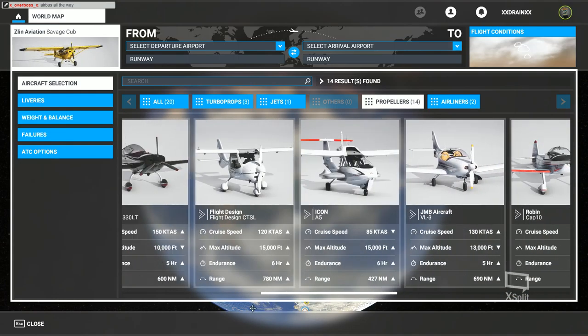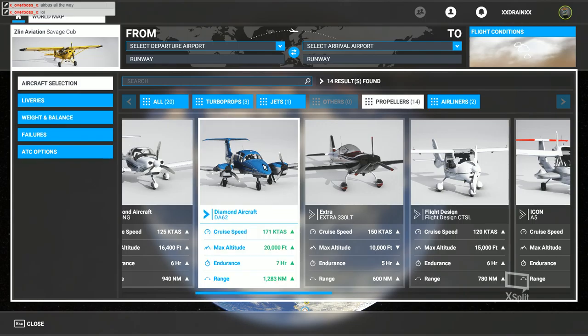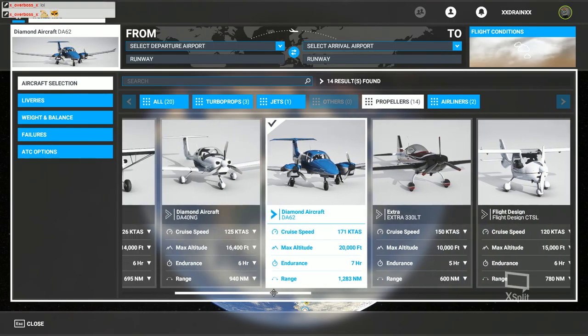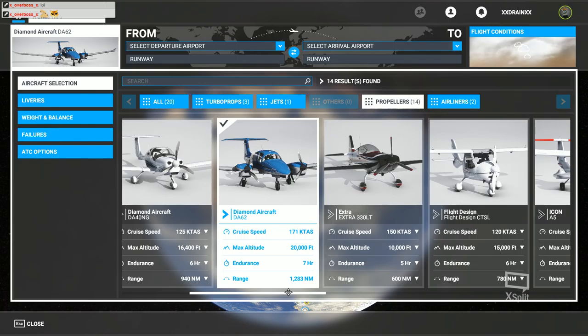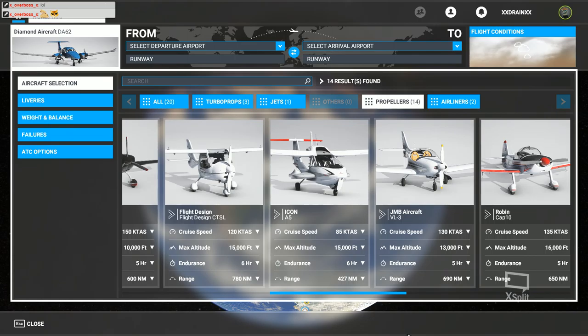Okay, so here we go. This is all the planes we have available. I do like the blue one here. I haven't taken it out yet, but I clicked on it. It looks cool. I don't know. You want Airbus, come on. I'd say we go with the blue one. It's a nice looking plane, unless you like the prototype.